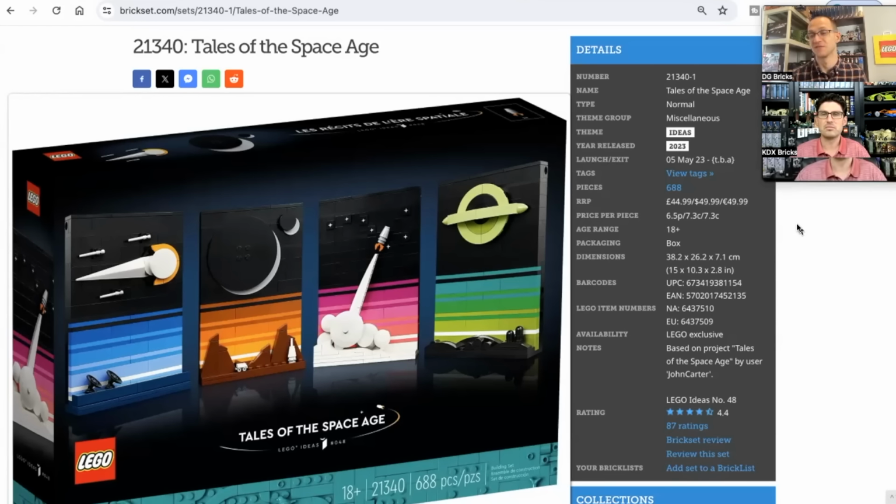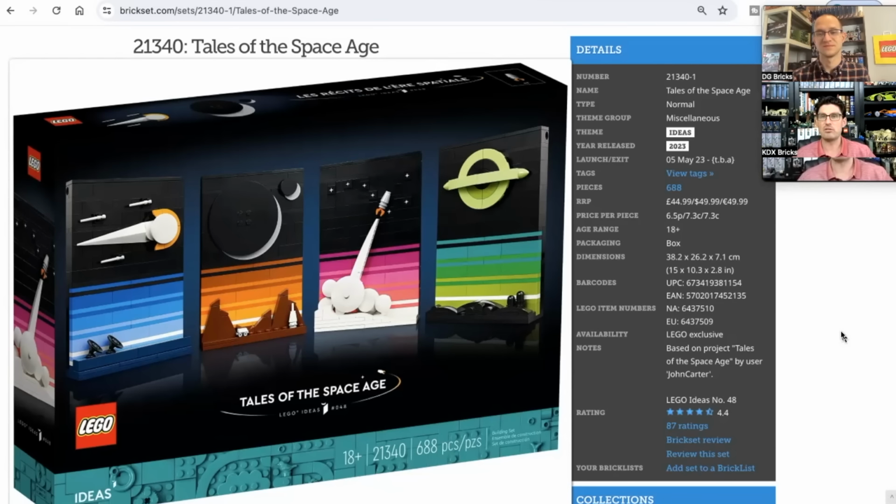If it retires, that's a very short shelf life, which is a good sign for some other Ideas sets in the past. So I'm more middling on this one. I'm not going to throw it in the bottom, but it's certainly not my top pick this year. What do you think somebody would pay for this box someday?